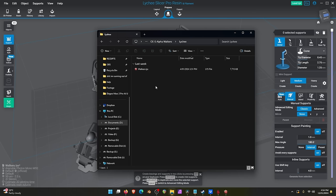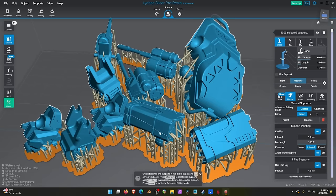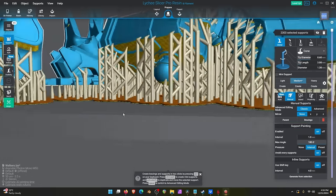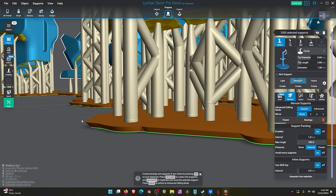We got the Lychee files, which is bloody awesome. So we can come in here and edit these if we want, which I want to, because I prefer rather than this kind of raft. Actually, this raft's okay. It's got a little bit of a lip on it.